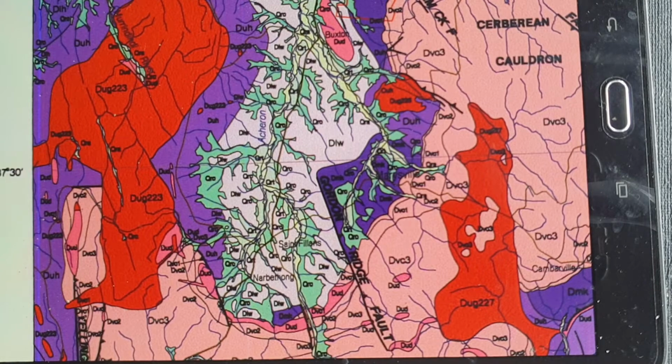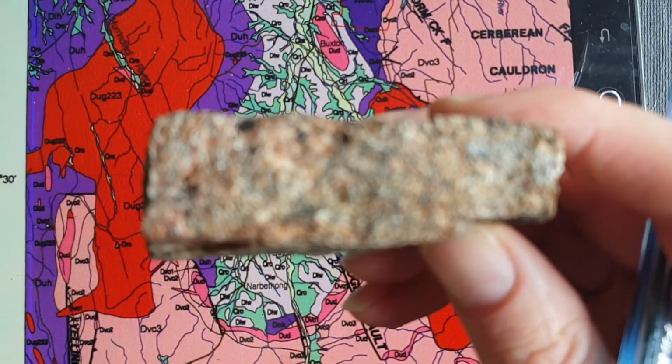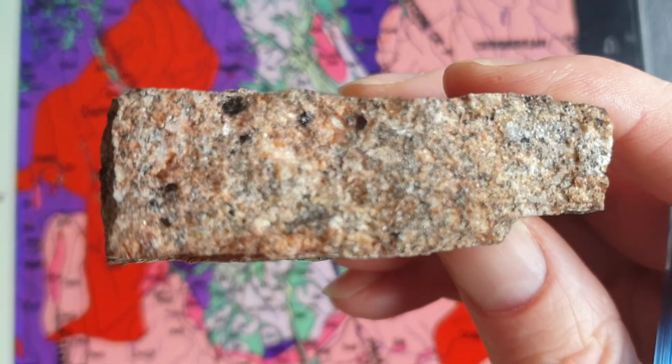And that is basically what you can find when you travel around Victoria. Not only do you see nice sights, you see nice geology as well.